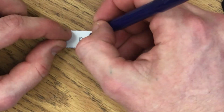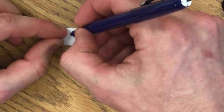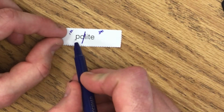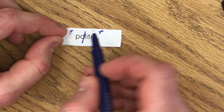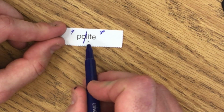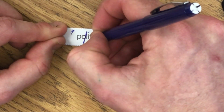Polite. Polite. So we have the first syllable, second, which actually makes an A sound almost, so that's not going to work. Ite, I, that's my long I, vowel, consonant, E. It won't always be like that. Let me try to find one that's not. Here we go.